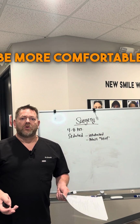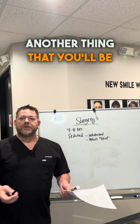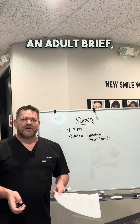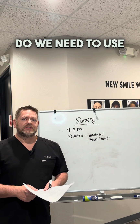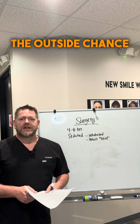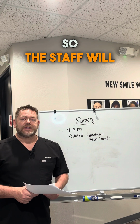All those things will help you be more comfortable on surgery day and as you're getting back out to your car. Another thing that you'll be doing is wearing an adult brief, an adult diaper, right? Something like a Depends. Now, do we need to use this every time? No, but on the outside chance that you're going to have an accident, we want to have it inside of that diaper. So the staff will help you put one of those on the morning of your surgery as well.